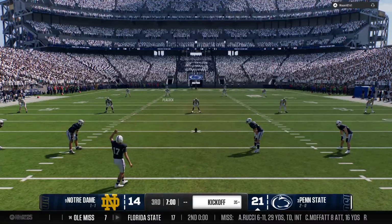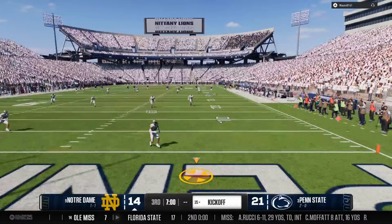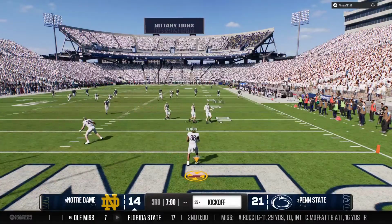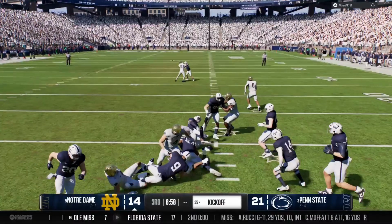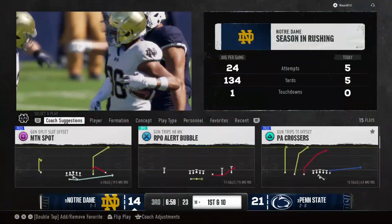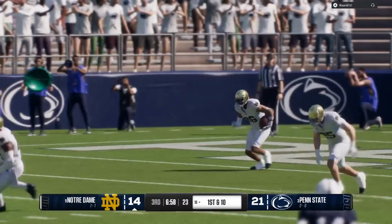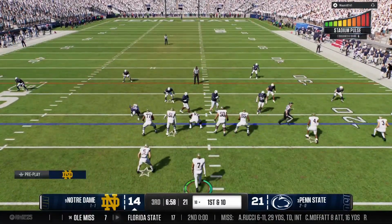The Nittany Lions will kick this away to get the second half going. And the return starts just inside the end zone. And he's stopped at the 18. Returner trying to make a play, but a touchback would have been a better idea. The Fighting Irish offense comes back out onto the field.